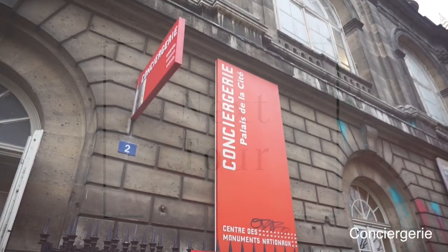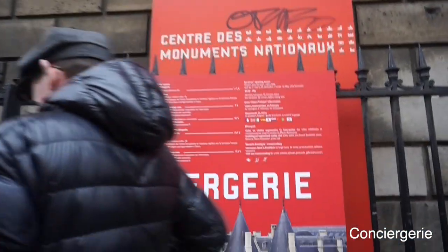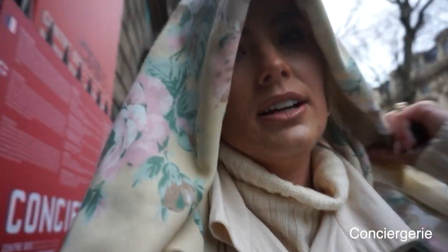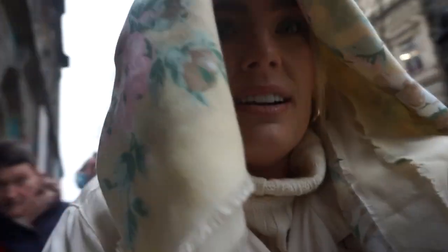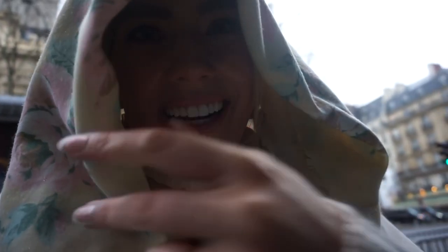Next up, we have tickets to the Conciergerie. Super excited. The Sainte-Chapelle was stunning. The audio guide has 74 stops. It basically explains all the scenes in the window, and it's only like $6. So I really highly recommend it, but let's get in here now.